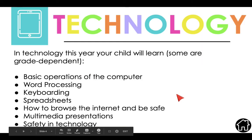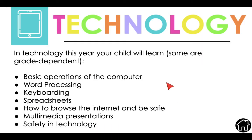What they're going to be doing this year in technology is some basic things on the keyboard, and this varies between kindergarten through 8th grade, obviously. Some will be doing word processing using Google Docs. We'll be doing some keyboarding. Grades 2 and up will be doing some keyboarding. Grade 2 will be using typing.com, and then grades 3 and up will all be doing Type C.